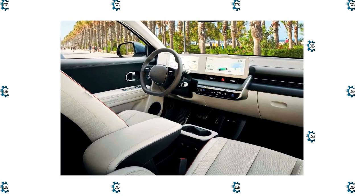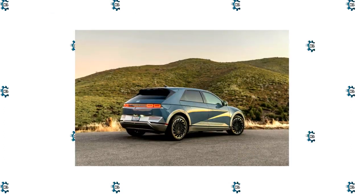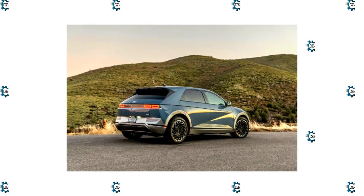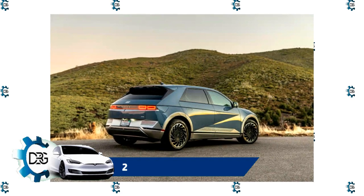Sadly, Hyundai has had a very difficult time scaling up production due to supply chain constraints, so expect to either wait for at least 6 months, or battle outrageous dealer markups to get your hands on a rare allocation.